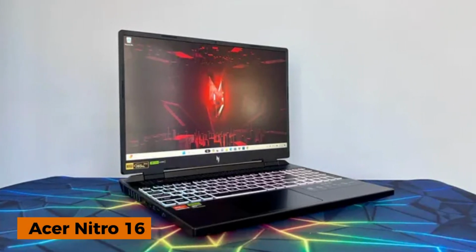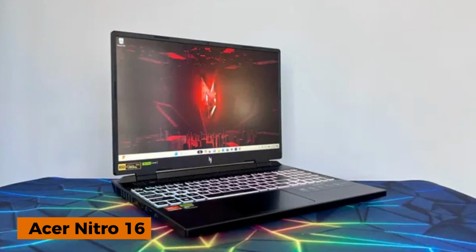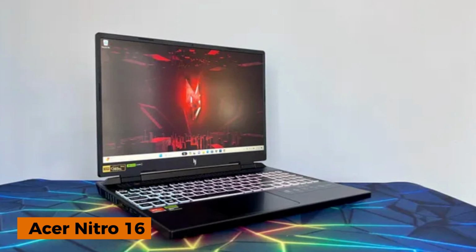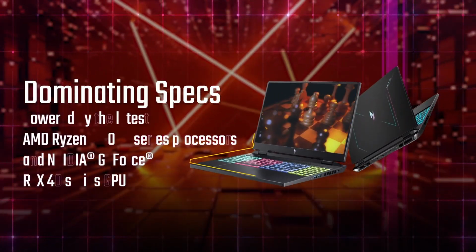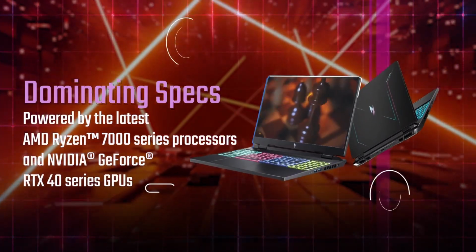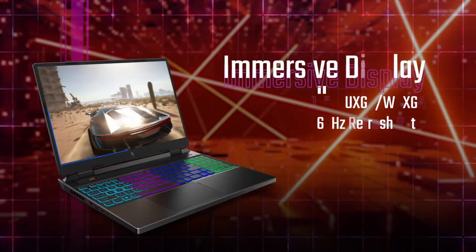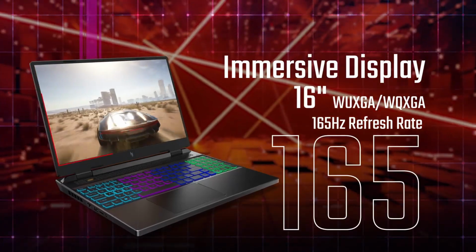Number 2. Acer Nitro 16. The best budget gaming laptop. The Acer's Nitro line has often had a place on this list, mixing build quality, performance, and low pricing to create a reasonable product. The Nitro 16, replacing the old Nitro 5, delivers the entry-level power of an RTX 4050 and a Ryzen 5 7640HS, but with some niceties you can get for under $1,000.